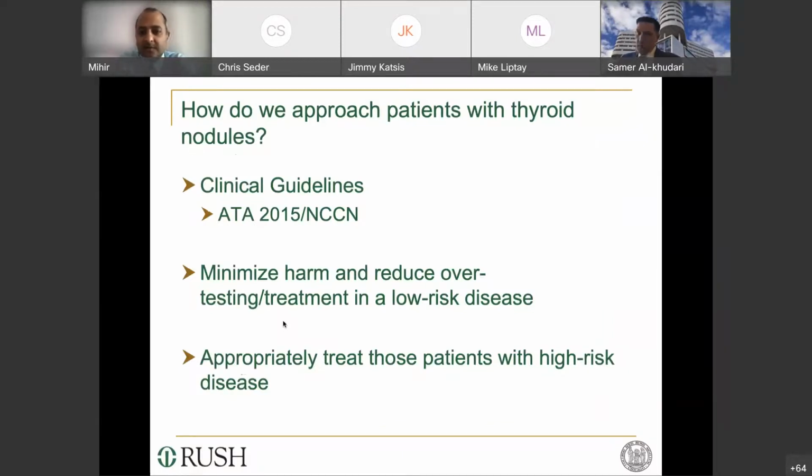So how do we approach these patients? We use the ATA 2015 guidelines. There should be a new set of guidelines coming out in the next year or two. I know that the higher risk cancers are starting to come out with their guidelines slowly. And so we want to minimize harm, reduce over testing and treatment in this low risk disease process. But again, treat those patients that have high risk disease.